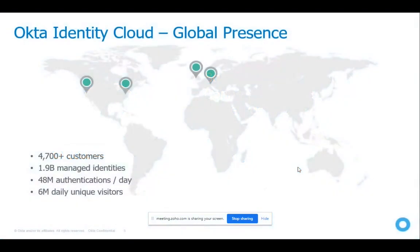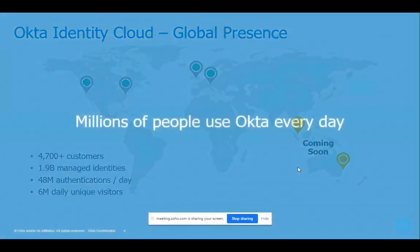Talking about the customers, we have more than 4,700, and we are managing approximately 2 billion identities and 48 million authentications per day. In that, there are 6 million unique visitors. There are data centers in Europe and the USA, and one coming up in Sydney. For the EMEA region, we can use the Europe data center for authentication purposes. And as you can see, there are millions of authentications.